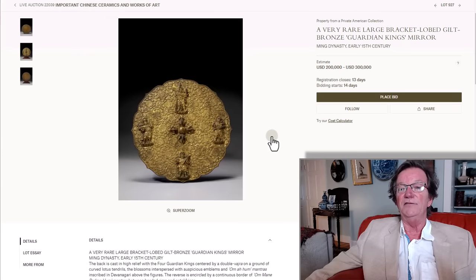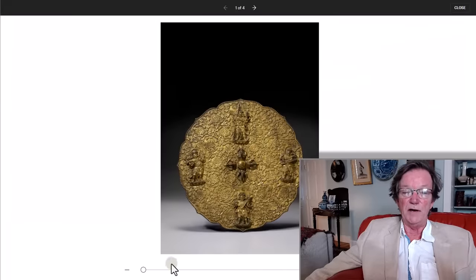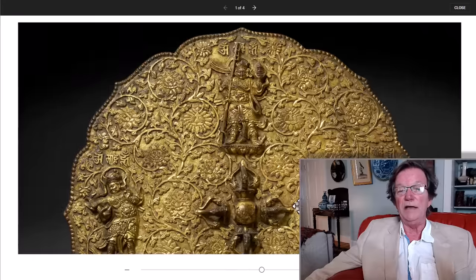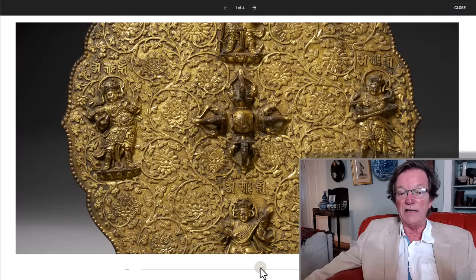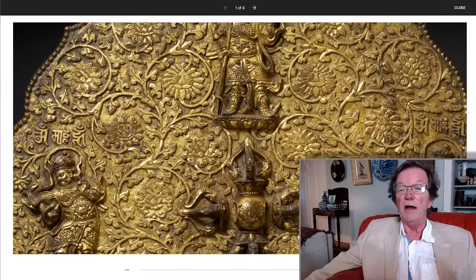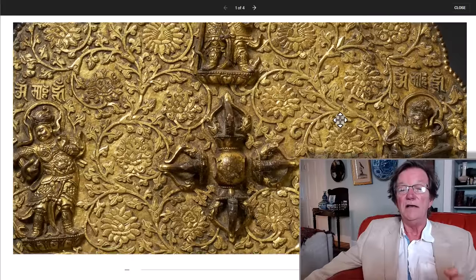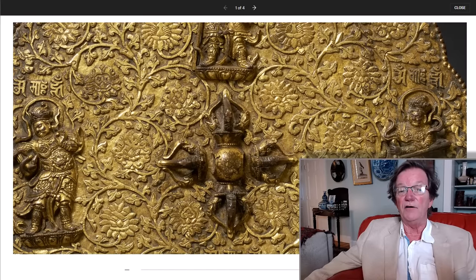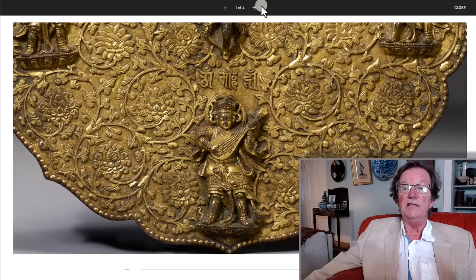This is a really interesting piece. It's a very large bracket-lobed gilt bronze guardian king mirror. There's a whole write-up explaining what these mirrors were for and how they were to drive away evil, but aesthetically, I just found this to be so fabulously well done. It's very big, about 20 inches in diameter, which is really unusual. It's a mirror, but the quality of the casting, the vines, the crossed vajra in the center, and then the Buddha symbols and all this other business in the inscription, I just find so attractive.